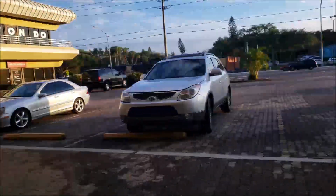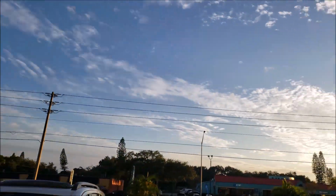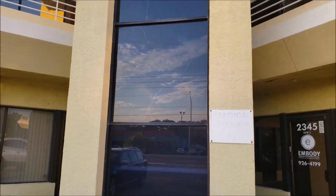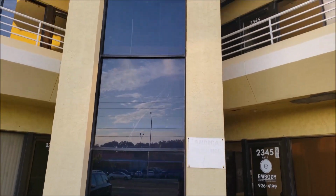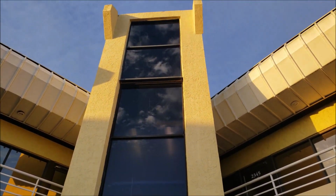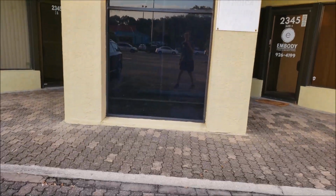Let's see if we can see it going up. You probably can't really see anything. Nope, you can see it actually. Alright, that'll be it.